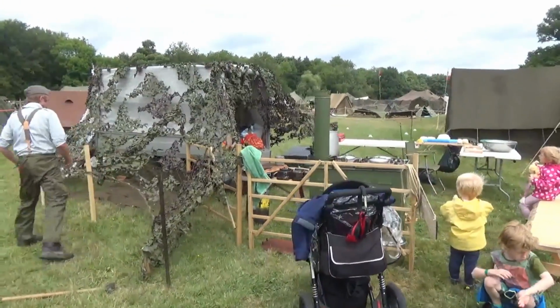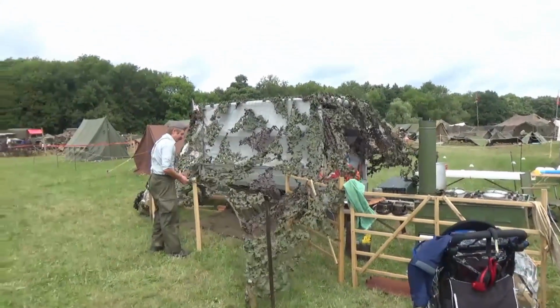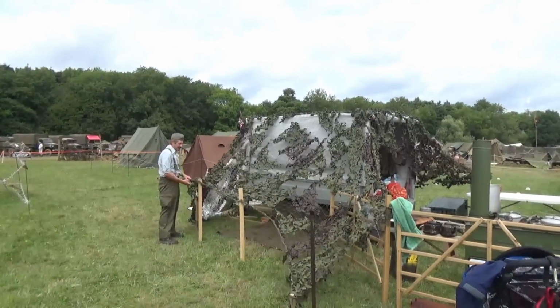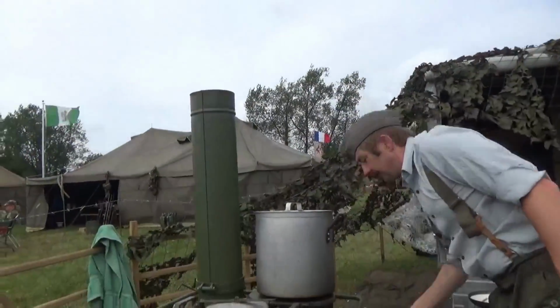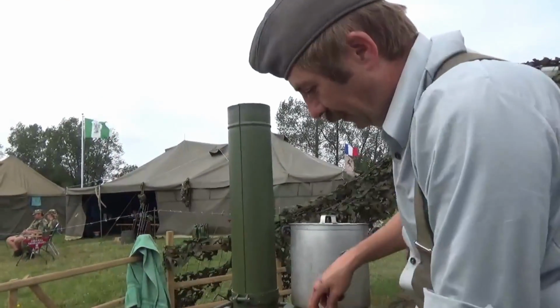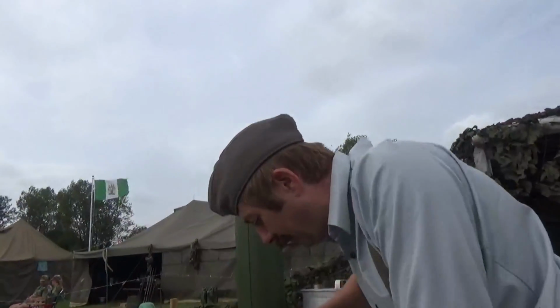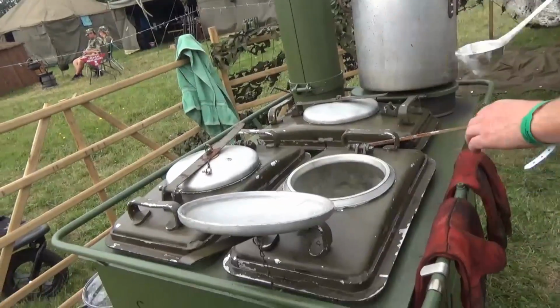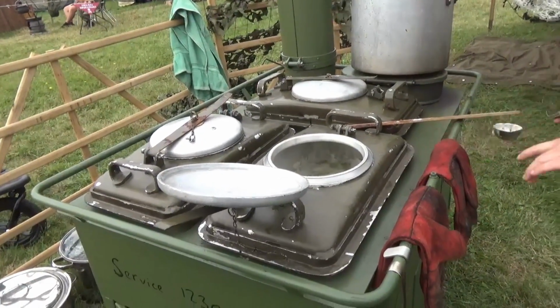Nice to see you're feeding people under fire. So would you call this a field kitchen? Yes. Variously, the Germans tend to call them goulash cannons. Okay. And these are bain-maries, basically.